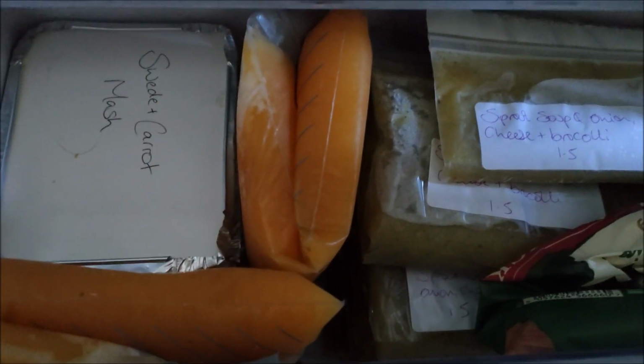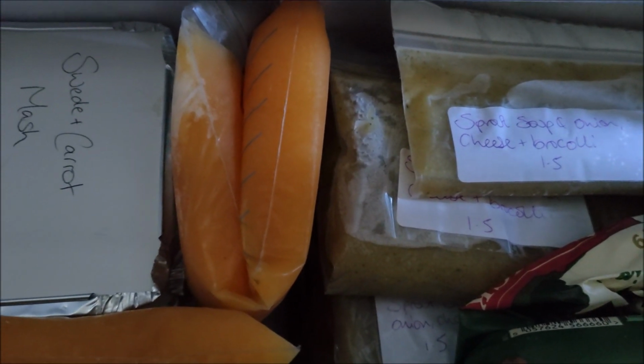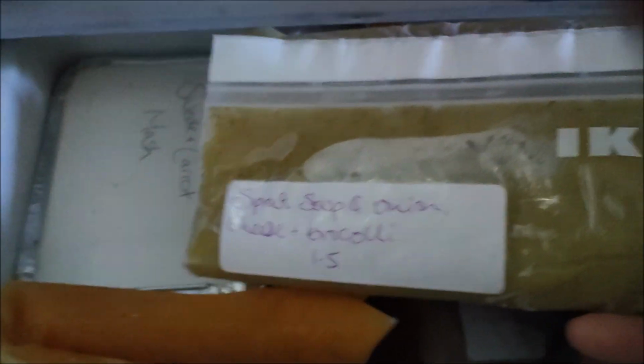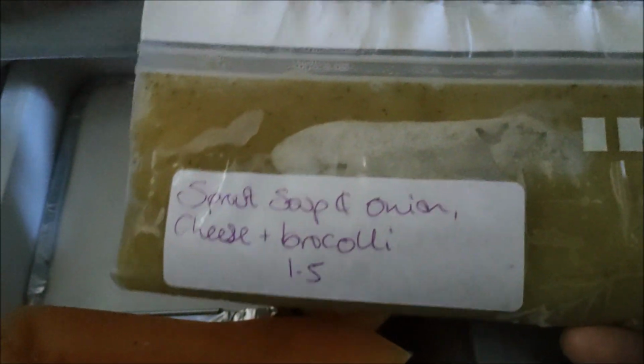Right then, this is the drawer of the batch cooking stuff from the cheap veggies. So what shall I have? Sprout soup. I actually might, you know. It's 1.5 sins per portion, so there's 3 sins worth in there. Should I have that one? Yeah, I'll have that one. I'm going to take that out for tomorrow.